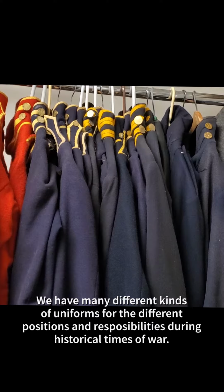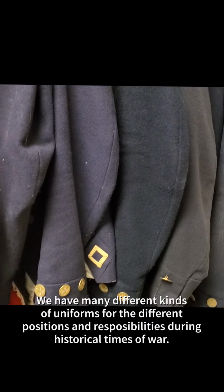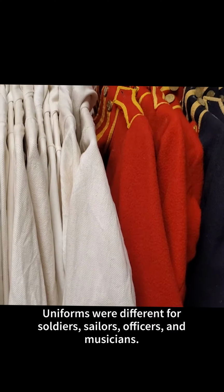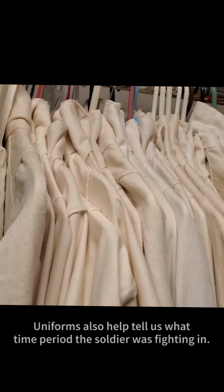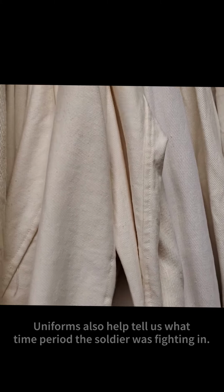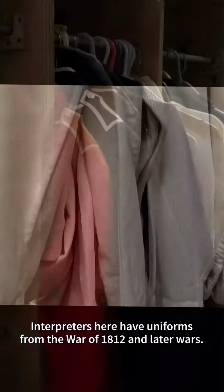We have many different kinds of uniforms to show the different positions and responsibilities during historical times of war. Uniforms were different for soldiers, sailors, officers, and musicians. Uniforms also help to tell us what time period the soldier was fighting in. Interpreters here have uniforms from the War of 1812 and from later wars.